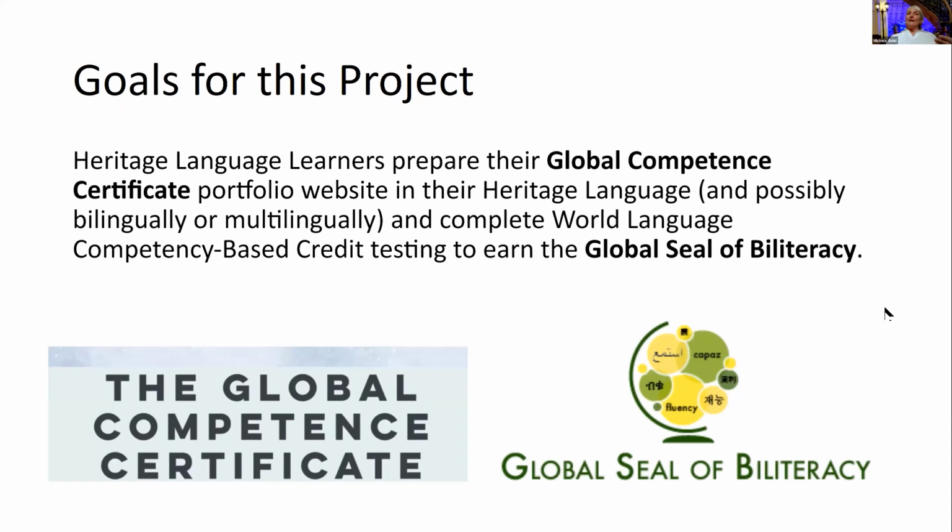If they are ready and inclined, they would be able to present it to a team with the World Affairs Council volunteers and staff, as well as people from the community who speak the language and could assess whether they had met the criteria. But we're also going to do world language competency-based credit testing for the languages, and we hope that many of the students will qualify for the global seal of biliteracy. They may also qualify for our state seal of biliteracy.